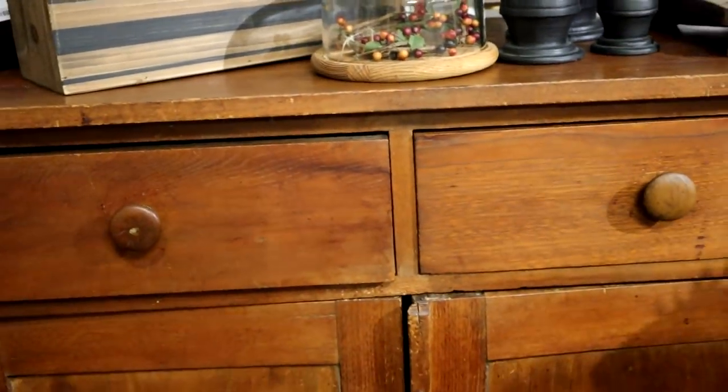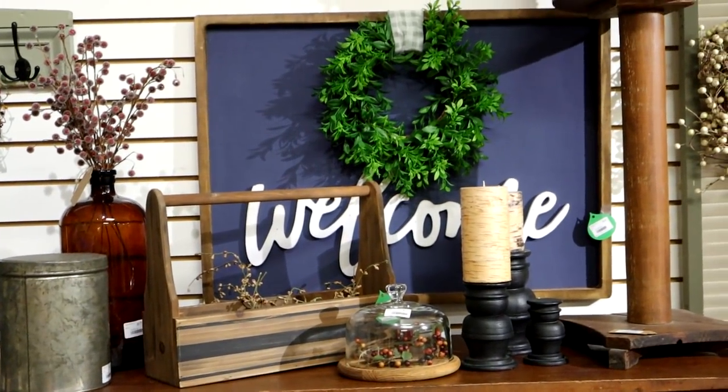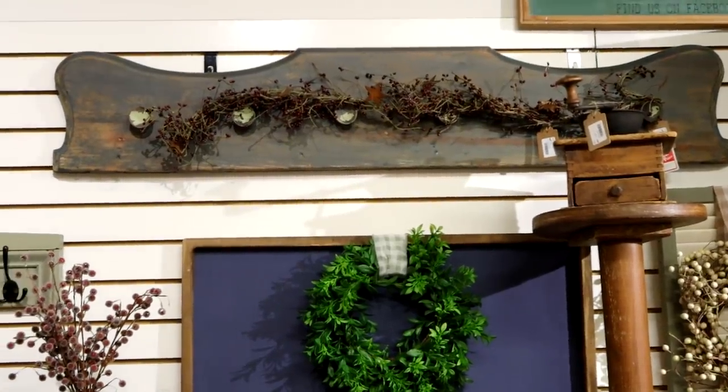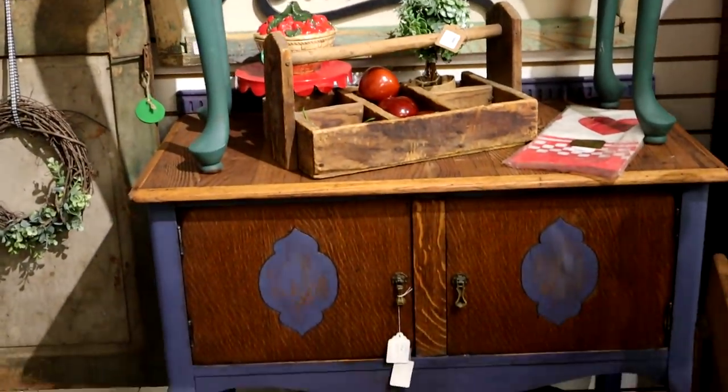That pie cabinet that I'm looking at, or jelly cabinet, is so cool. If I had the space in my house for something like that, that is the kind of piece that I think really brings character into a home. It's just like a big, old, I do believe, pine jelly cabinet.